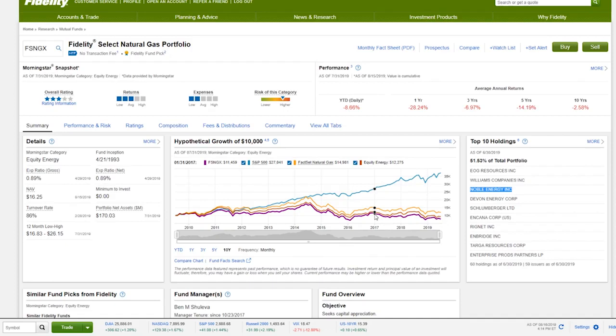Looking at the top 10 holdings of the portfolio, they make up more than 50% of the total portfolio size. These include some of the big names in the natural gas industry, and overall the mutual fund has only 60 holdings. So overall it's a very focused, concentrated portfolio. Any fluctuation in any of the stocks can have a big impact on the overall portfolio.